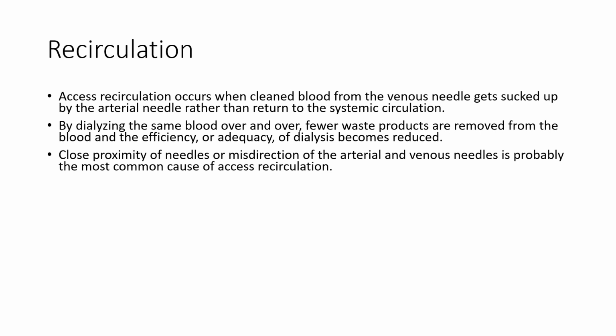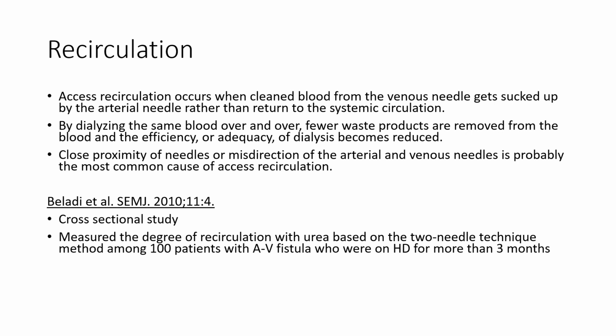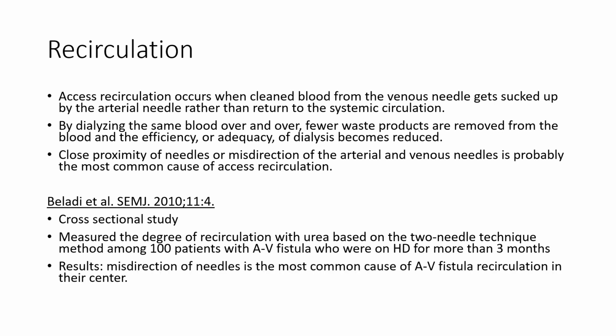It's probable that close proximity of needles or misdirection of the arteriovenous needles is the most common cause of access recirculation. This is particularly true of loop grafts. If you misplace the arteriovenous needles, i.e. switch their orientation, then recirculation will definitely occur. One study published by Bellotti in 2010 was a cross-sectional study of 100 dialysis patients with AV fistulas who were on dialysis for more than 3 months, undergoing the two-needle method of dialysis, and they found that misdirection of needles was the most common cause of AV fistula recirculation at their center.